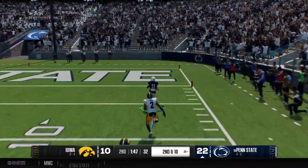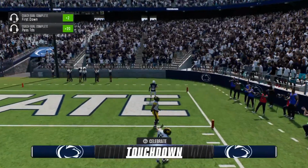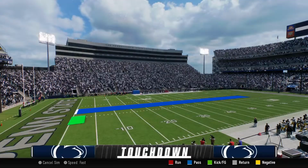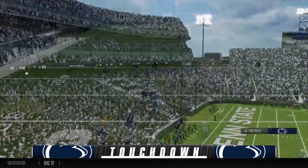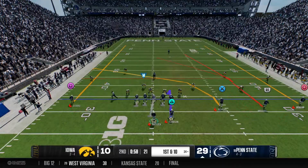And it's caught inside the 25. Touchdown, Penn! Offense getting set for first down.